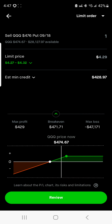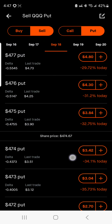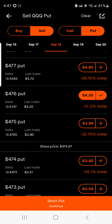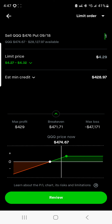I love their graphs. So right now, let's look at QQQY, which is the NASDAQ 100. Of course, the markets are closed right now. It's at $474.67. Well, it's not trading, but that's where it closed on Friday. So if you want to sell an in-the-money put, let's say we go to the 476. That's an in-the-money short put, and we're doing sell short put.